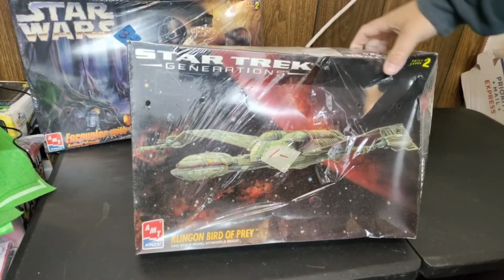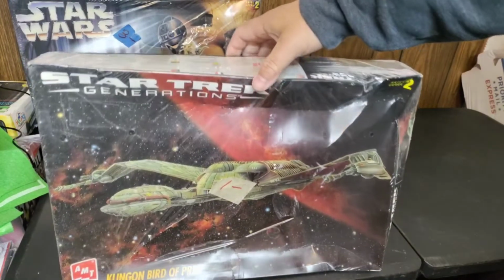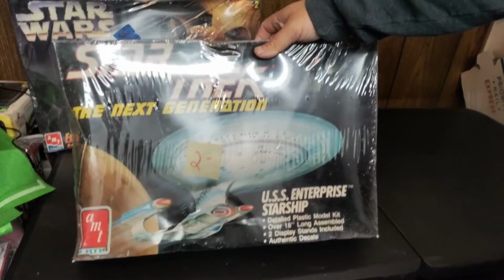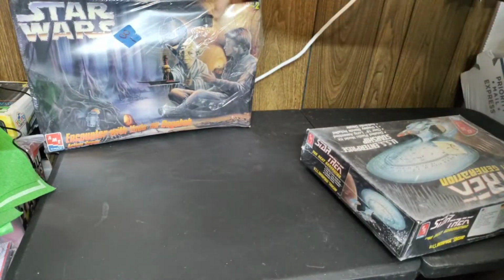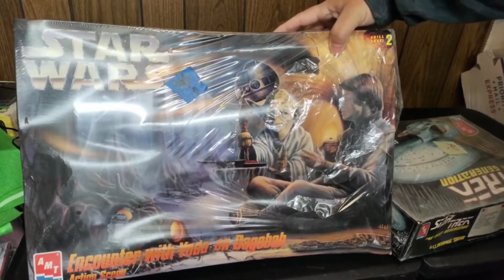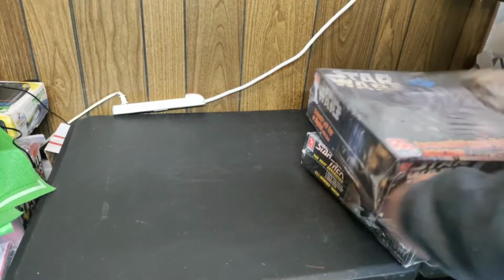And then I got all these models. Star Trek Generations Klingon Bird of Prey model kit. The plastic's torn, but it is still sealed. Got that for $1. Then Star Trek Enterprise Starship. That was $2. That one's still sealed, but once again, box is kind of beat. Not too big of a deal though. And for $3, I got the Star Wars Encounter with Yoda model kit. It's really cool. So somebody will have fun with that. These 3 models alone should get me about $100.